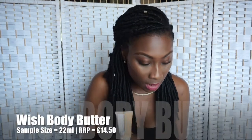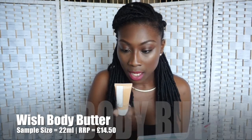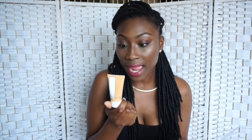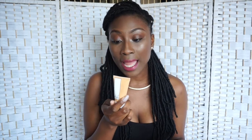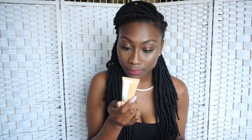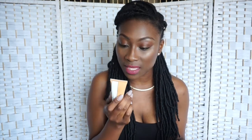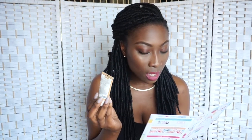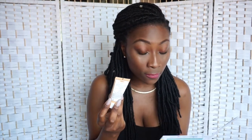The next thing in here is the Wish body butter, and this is 22 mils, and this is just a moisturizer with organic shea butter, organic raspberry butter, and organic aloe vera, and it firms. The formula for moisturizing is organic shea butter, organic raspberry butter, and organic aloe, and the firming component is organic sweet seaweed extract and the purifying component of this is organic rice bran oil. So this is Wish, and this is a body butter, and full price retails for £14.50. Sorry, I got a bunged up nose, guys.